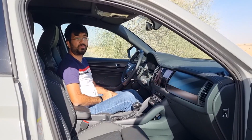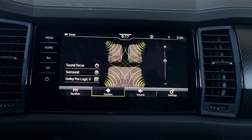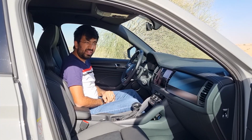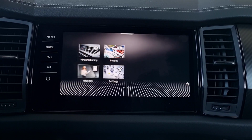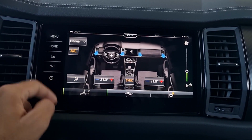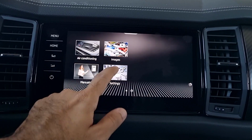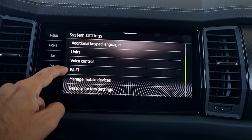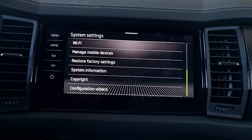Then there is the sound option. Now in terms of the sound system, you get a 10 speaker Canton music system. It sounds really good on this. Then there is the air conditioning control, if you want to change the air conditioning controls from your screen. Then there are the images, so if you connect a USB, you can change that, manuals, and then the settings, day-to-day settings like your screen time and date, units and all of that you can change from here.